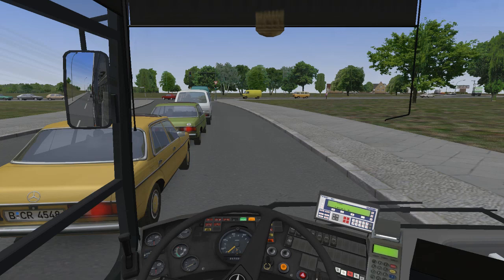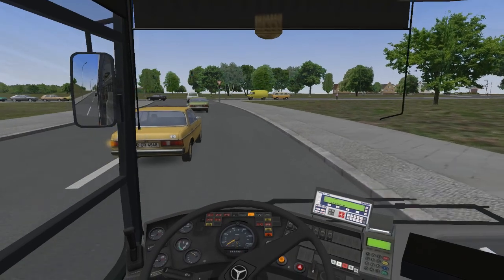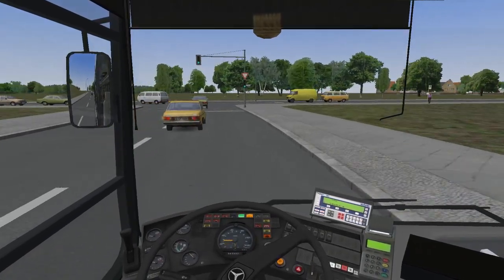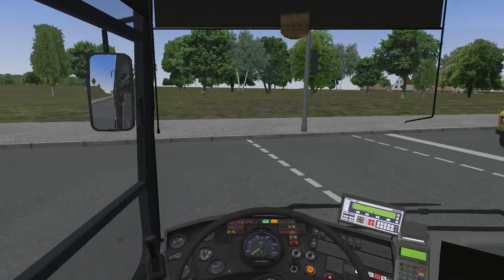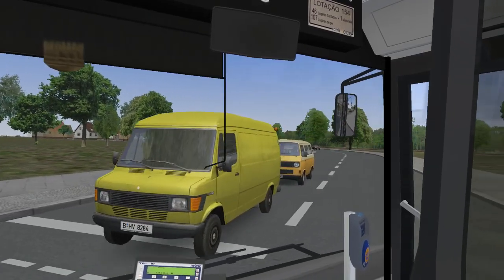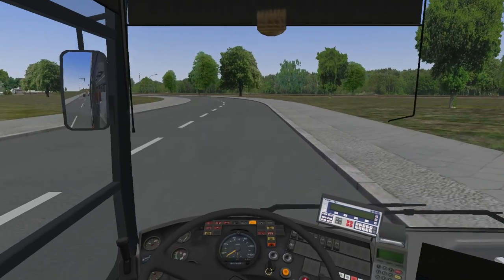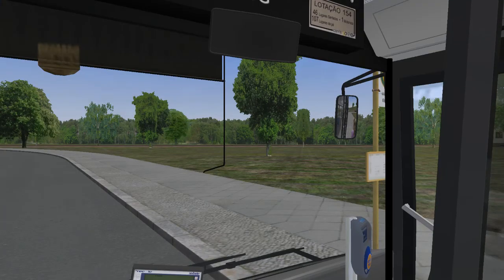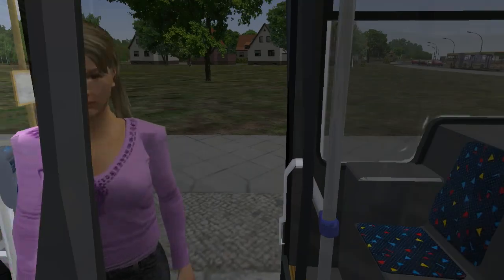Turning right here. Right, come on. Oh, what's going on? I think I've took it too short here. Okay, I took it too short there, that's why. Come on. Oh, the battery cut out, that's why. Go on. Hello. All right, mate. All right, madam.